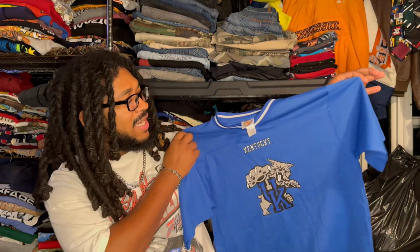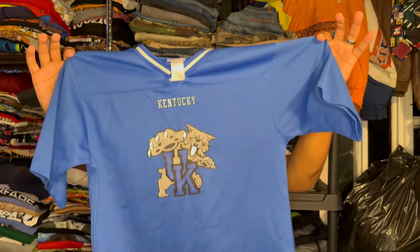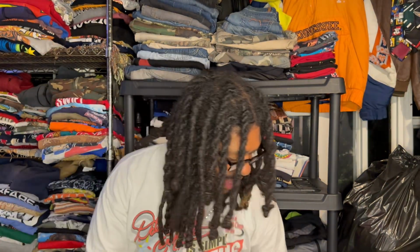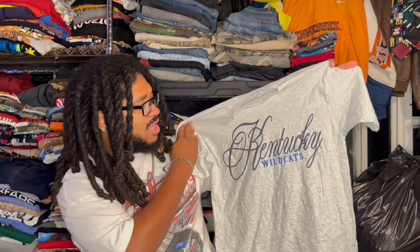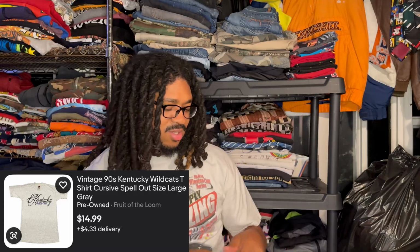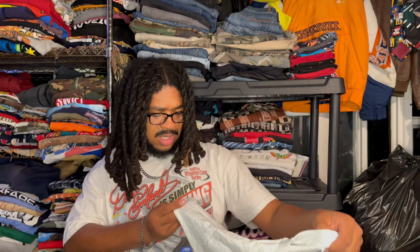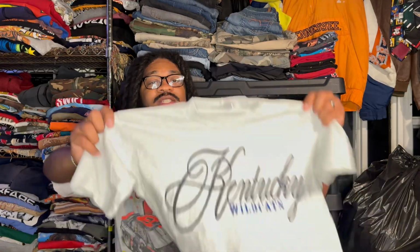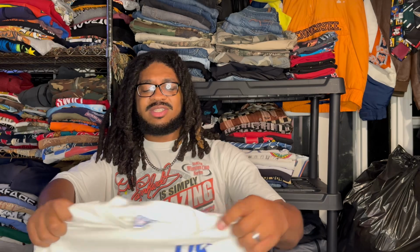First up, we got this one. Nice little jersey on the Professional Sports Club tag. Never seen this tag before. Had to grab that. And then this is just a little classic script, Kentucky Wildcats on the Fruit of the Loom tag. And it is not single stitch, double stitch. Little essential. And this one is super rare. Never seen this one before.